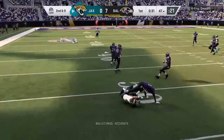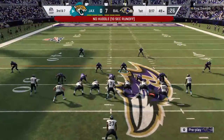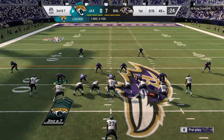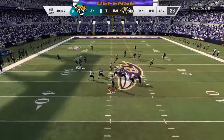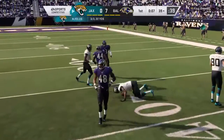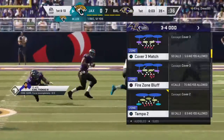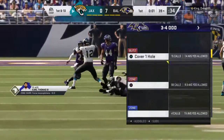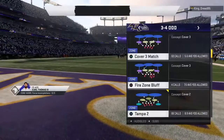Foles on target to Oliver, the tight end. That throw good for only a couple. It brings up 3rd down. Foles. He's got the hook up to Lee. And he's going to be taken down with the 1st down at the Ravens' 39. After 7-0 on EA Sports.